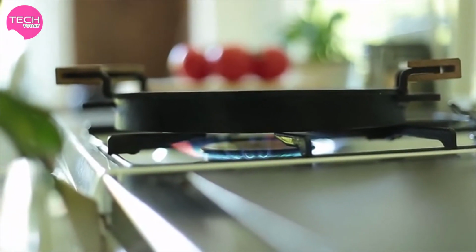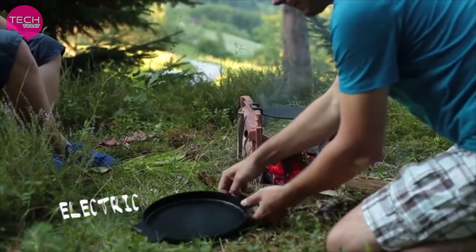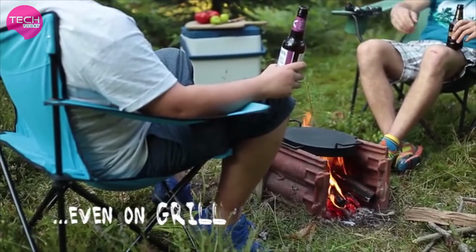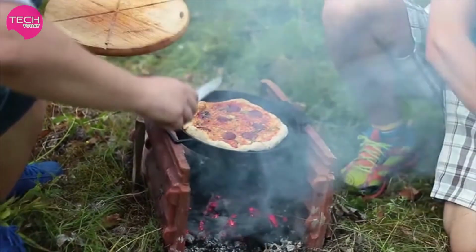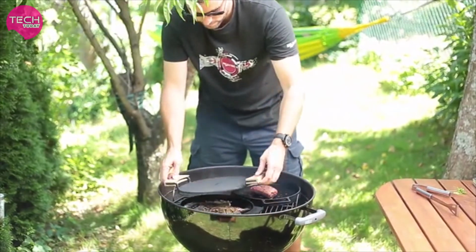We tested Iron8 with all common heat sources. It works great on electric, glass, induction, or gas stoves. You can even use it on your grill or campfire. Have you ever made a gourmet pizza while camping? Now you can. And it's not intended just for pizza either.